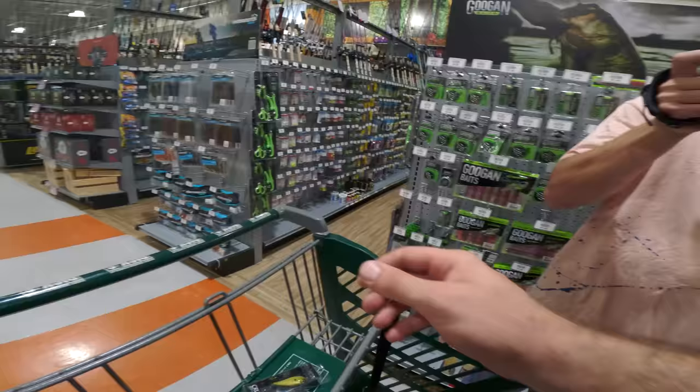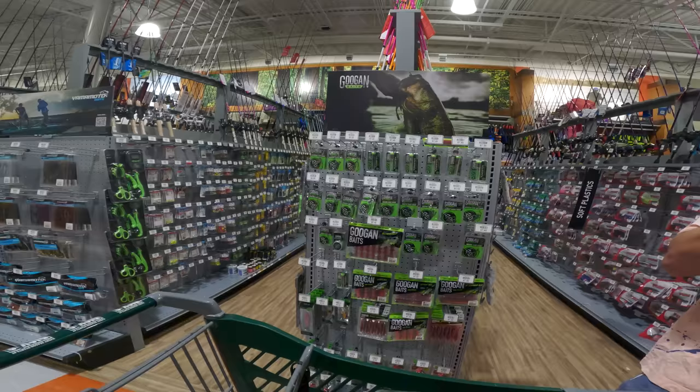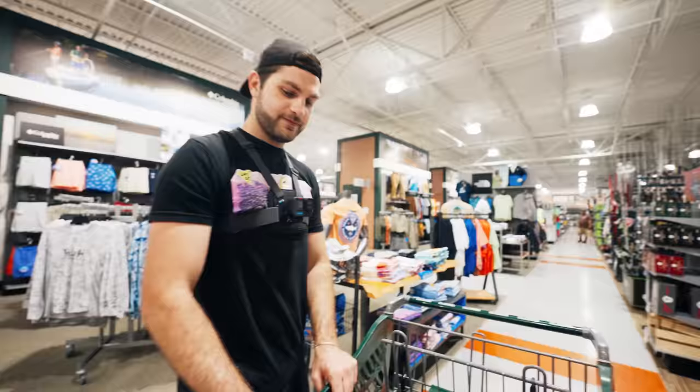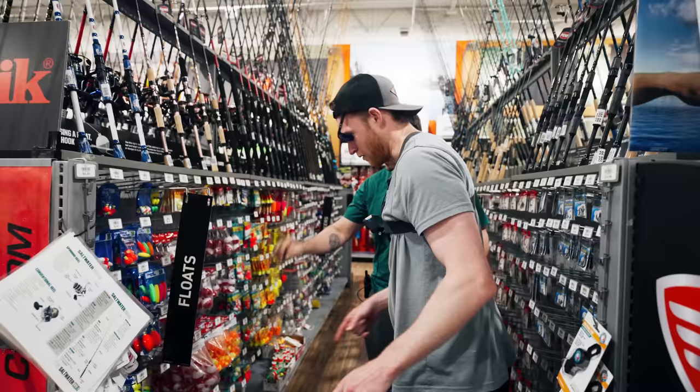A, B, C, D, E, F, G, H, I. I need to get, okay, I got line, Gamakatsu. Right here we go, the rattling pears.